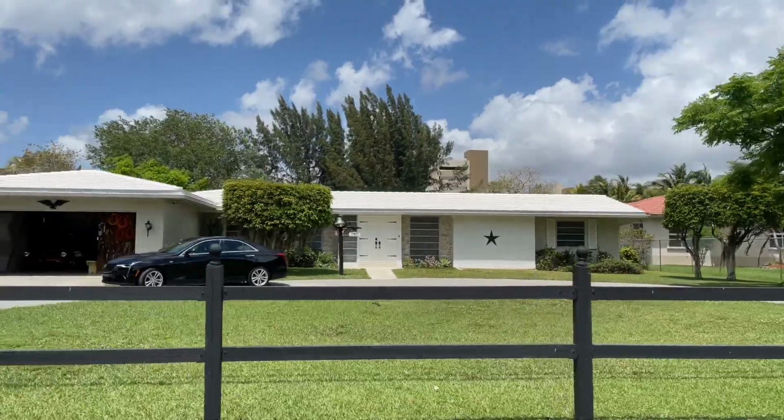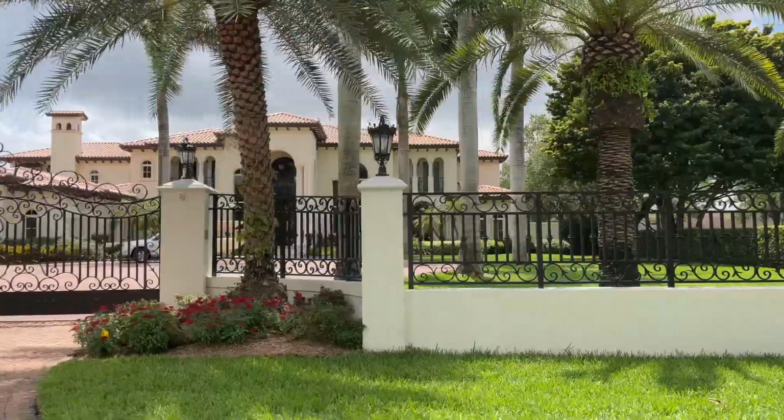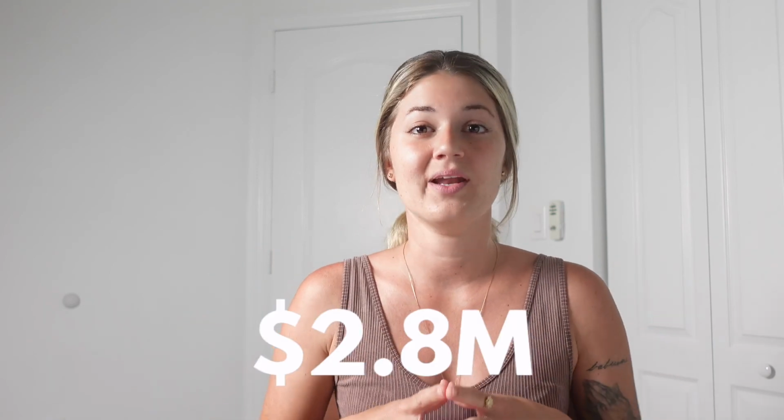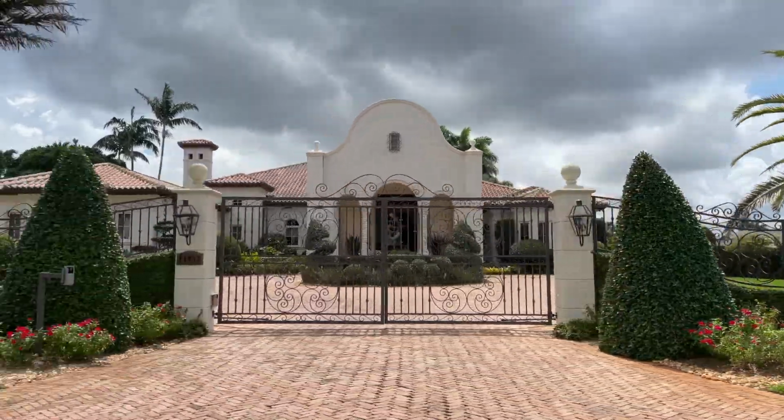Now, as far as pricing goes in this lovely horse country pocket of Miami, single family homes range from the high 800s all the way to about 6 or 7 million. At the time of recording this video, there are only 6 available homes for sale in this area. The cheapest one being 1.39 million, a 4-bedroom, 3.5 bathroom pool home on 1/2 acre, and the highest being 2.8 million, a 3-bedroom, 3.5 bathroom pool home on a ranch with 14 horse stables and on over 1 acre of land. Any takers?